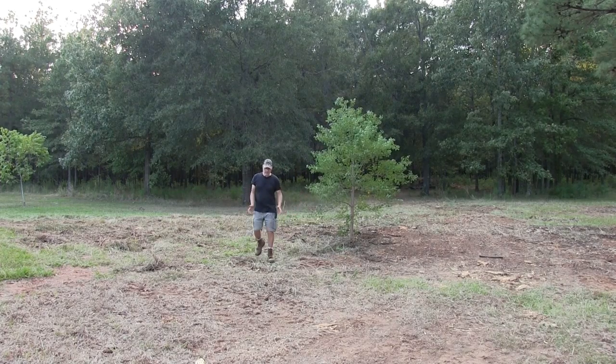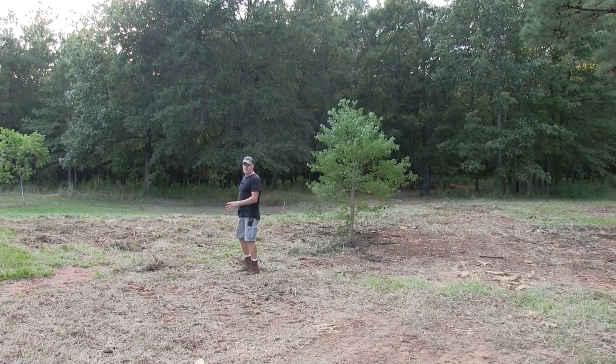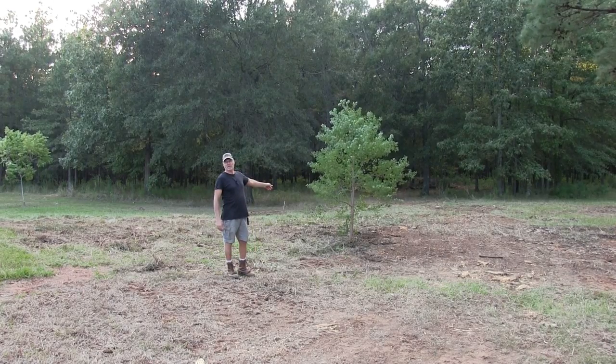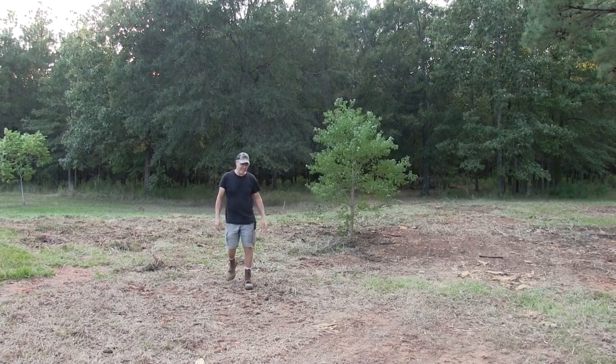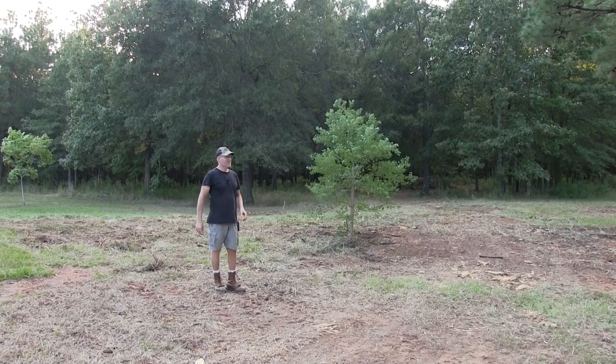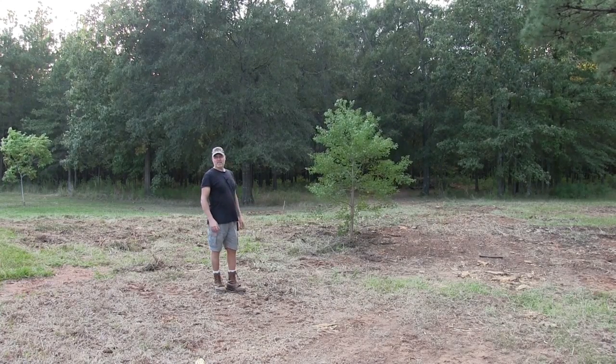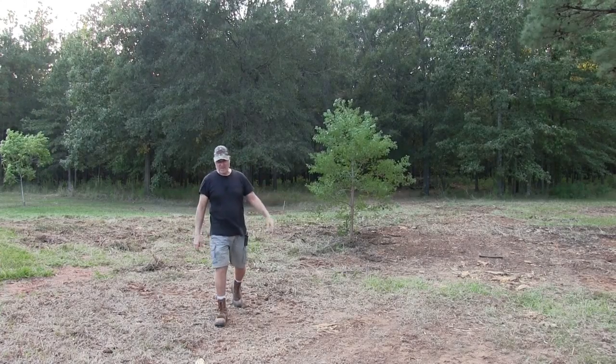Well, guys, that's it. This is much, much cleaner. You probably thought I was going to cut this tree down with the brush hog. But I kind of took a liking to it. I think it's going to look nice here as it grows. So I've just decided to leave it.